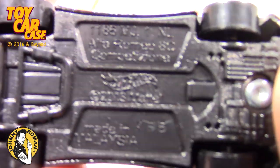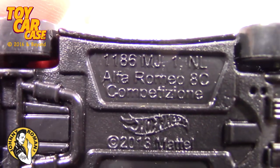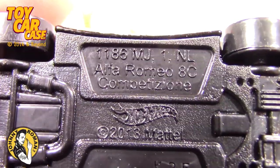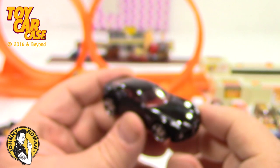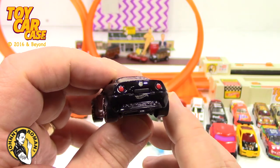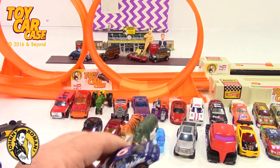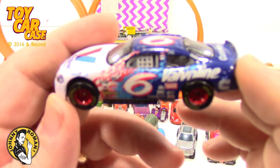I don't know. I just cracked myself up here. Oh, it is an Alfa Romeo 80 Compartizzazzani. Kids, learn to read. 2013 Alfa Romeo. Oh boy, oh boy. I'm telling you, kids, stay in school. It'll do you good. Study, pay attention. Don't be cracking up and making people's lives funny, because only a few comedians make it.